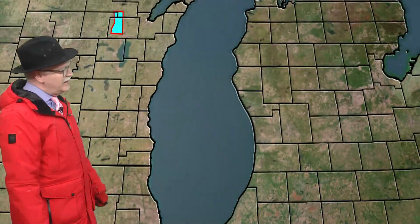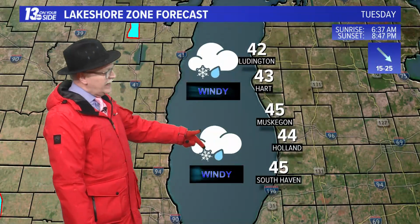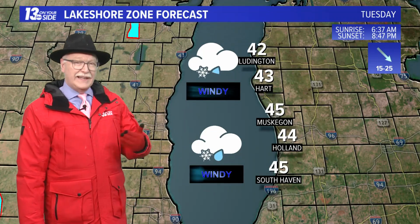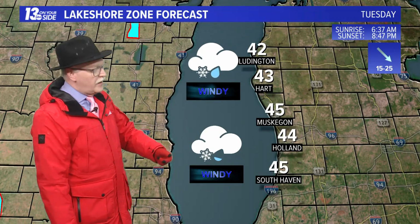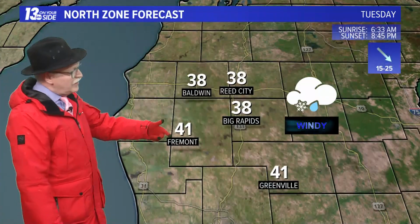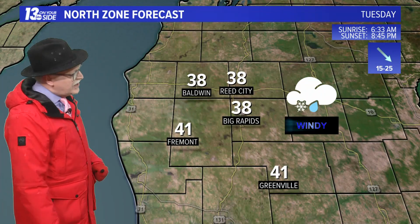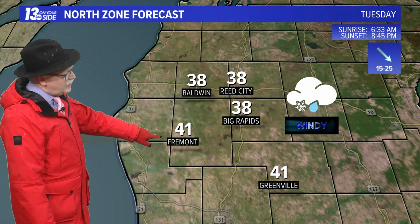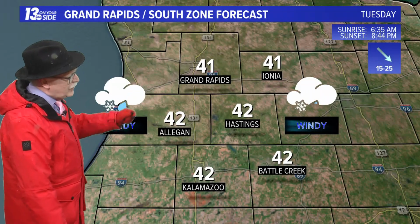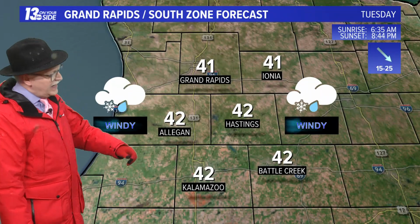That is great news. Tomorrow, though, still windy at the lakeshore, a little bit of rain mixed in with some snowflakes. Temperatures at the lakeshore are going to be a degree or two warmer than they were today, low to mid-40s. However, inland, we're going to be 2 to 5 degrees colder, upper 30s along US 10, around 40 Fremont and Greenville. Windy conditions, rain, and even snow from Big Rapids northward. And here in the greater Grand Rapids area, we'll see mainly rain with a few wet snowflakes mixing in. Highs tomorrow only into the low 40s.